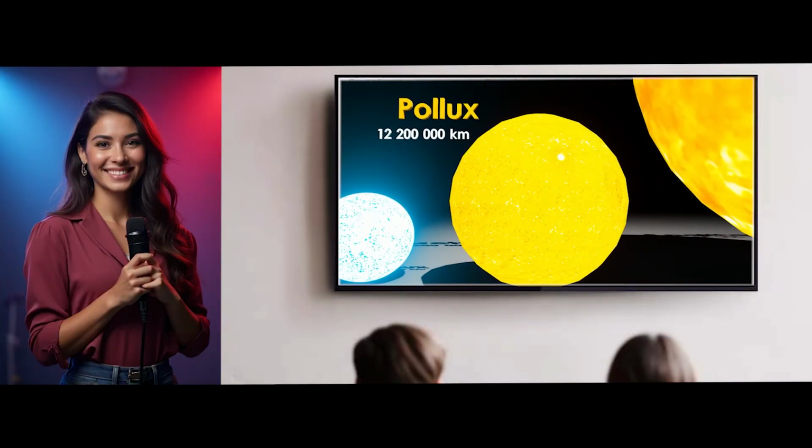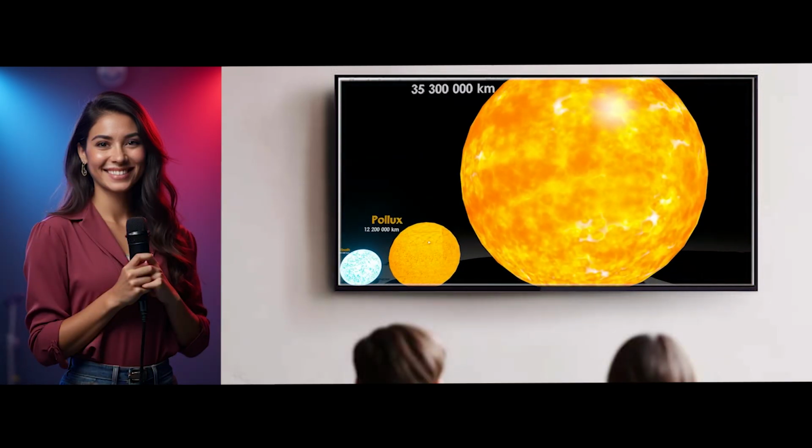Pollux. Now we arrive at Pollux, the orange-tinted giant star in the constellation Gemini, the twins. We're crossing the 10 million kilometer mark here. Its diameter measures a massive 12,200,000 kilometers. And guess what? We know for sure that at least one exoplanet is circling around Pollux. Named Pollux b, it's a gas giant estimated to be about twice the mass of our very own Jupiter.